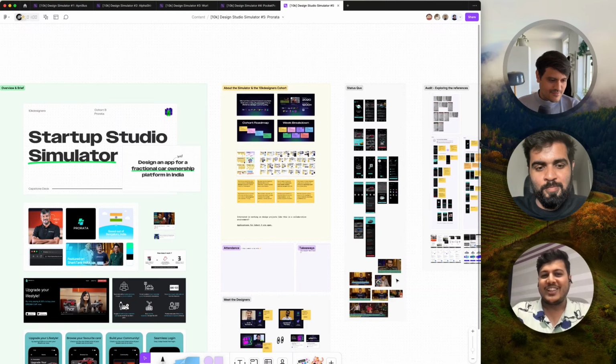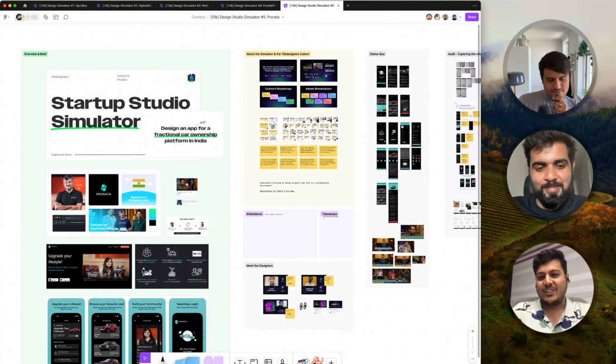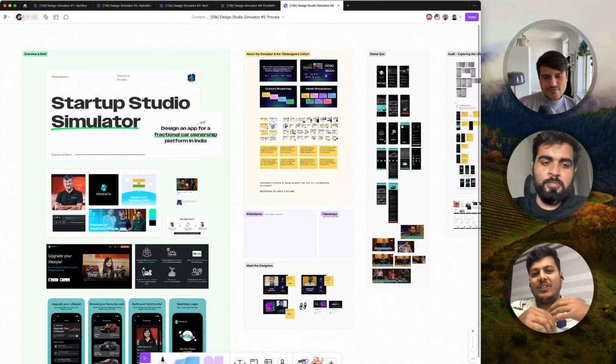Even when I started working on it, I was going through it like, what is going on? How can people do this? Because a car is not a small thing. It's a very huge amount that you have to pay to own it, and you're paying a fractional amount of it. It's kind of an unbelievable thing that is happening. Obviously, there are certain other things that go on, which we will discuss. But that's the whole thing that attracted me.